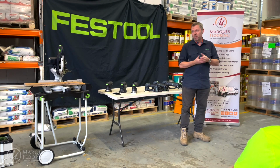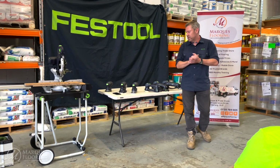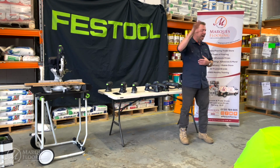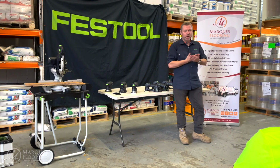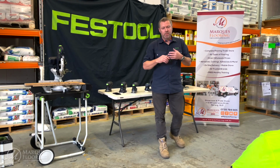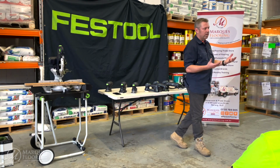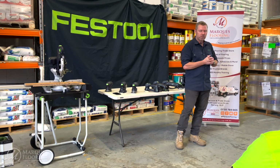But I think the offering at the moment with the smaller compound saws, the track saws, etc., is a good offering. So we'll take a deeper look at that tonight. Over that side, I've got the HK. It's a standard circular saw, and we can pop that on the rail. The big advantage of that is that we can do really quick cross cuts. We can use that locally rather than taking it to a slide compound saw. So you can think of it more as a slide compound saw in your hand. We can do all our angle cuts and that type of thing.